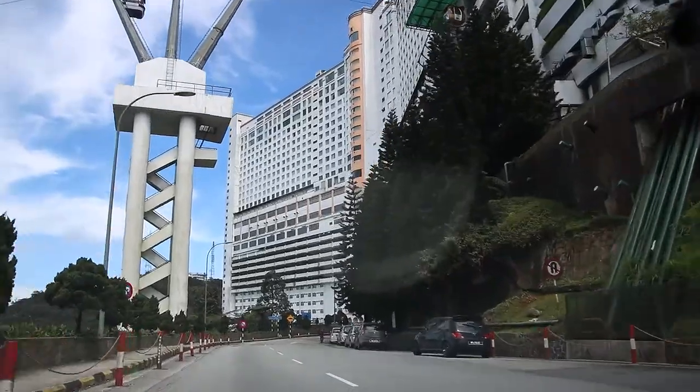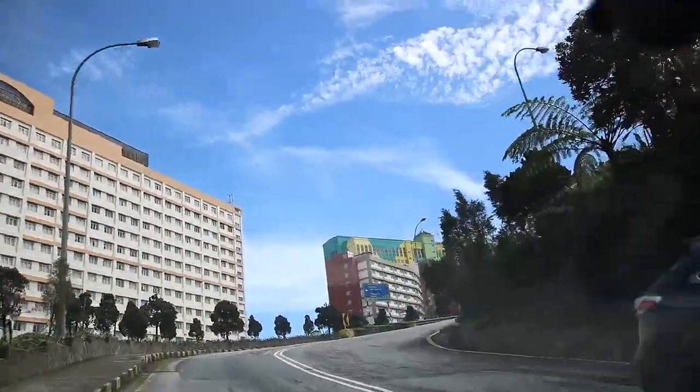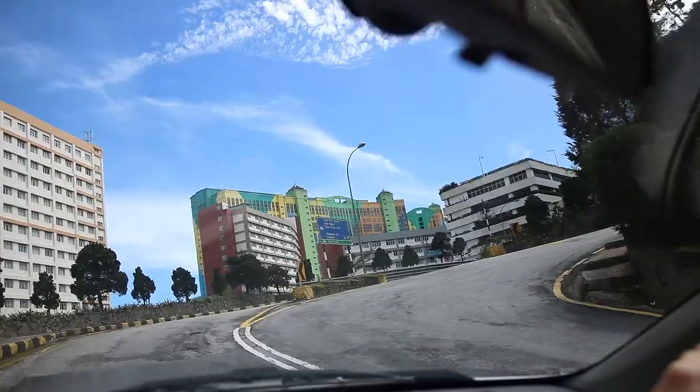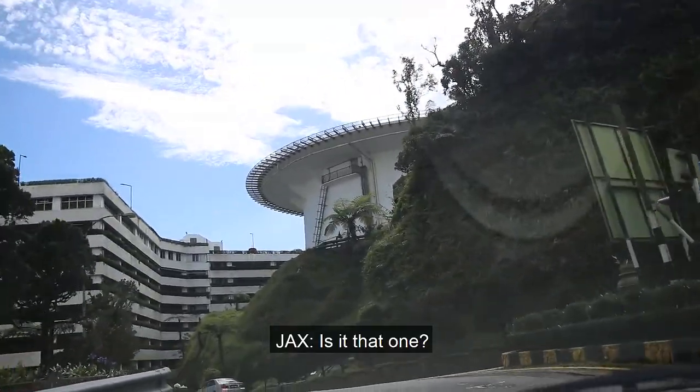Approaching the resort, we were impressed by its size. We did find it a bit confusing when it came to parking the car. Google Maps was completely lost, and so were we. After about 10 minutes of cruising around, we were finally able to find our parking garage. In 200 meters, make a U-turn. That one?